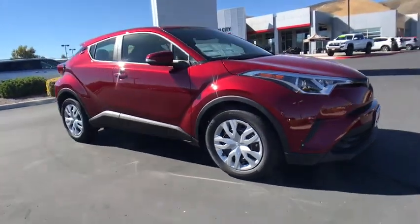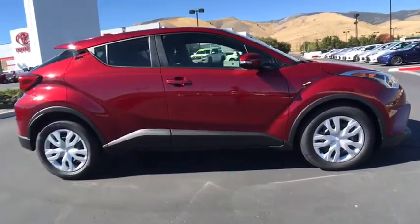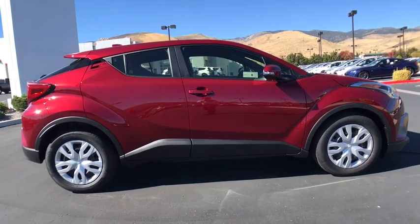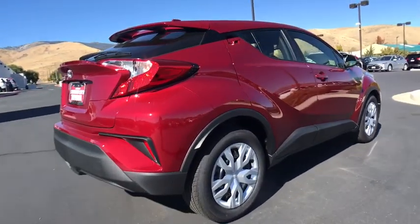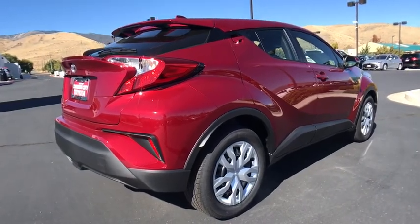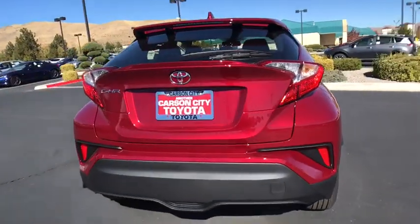2019 Toyota C-HR. The Toyota C-HR's fresh design makes it stand out in the crowd, and the interior oozes with style. The C-HR handles like a race car and has all the safety features you'd expect from a Toyota vehicle.